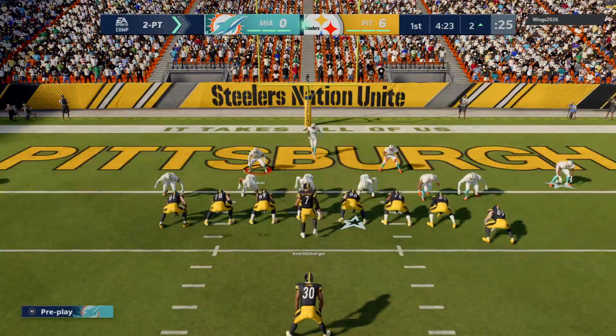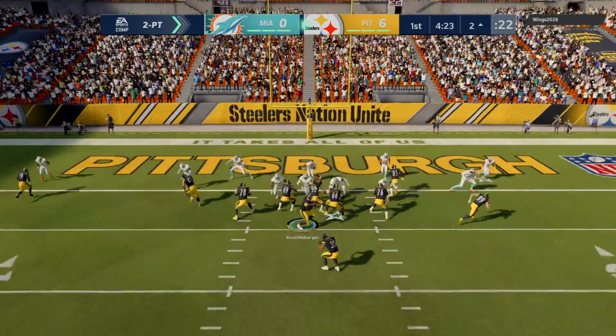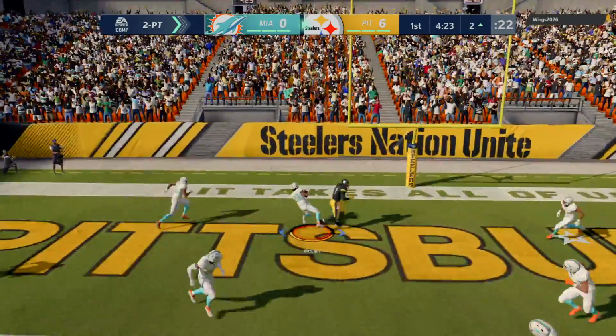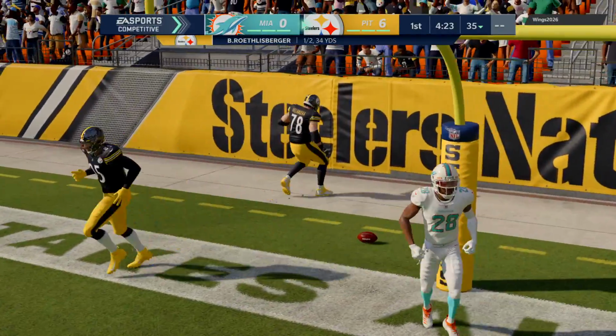And now Big Ben will lead the Steelers up to go for 2. Here's Roethlisberger. And no, it falls incomplete. So the 2-point conversion, no good.